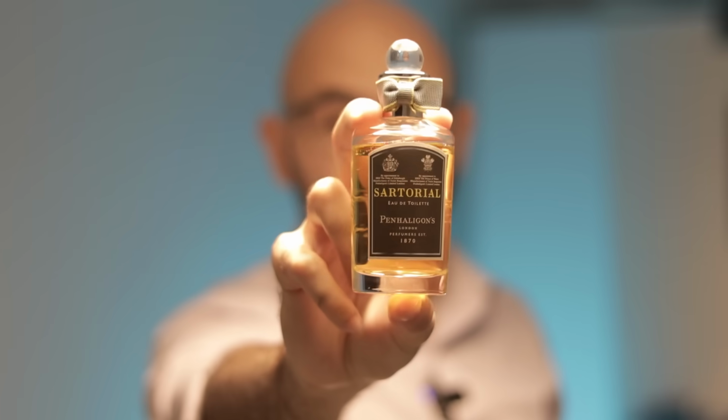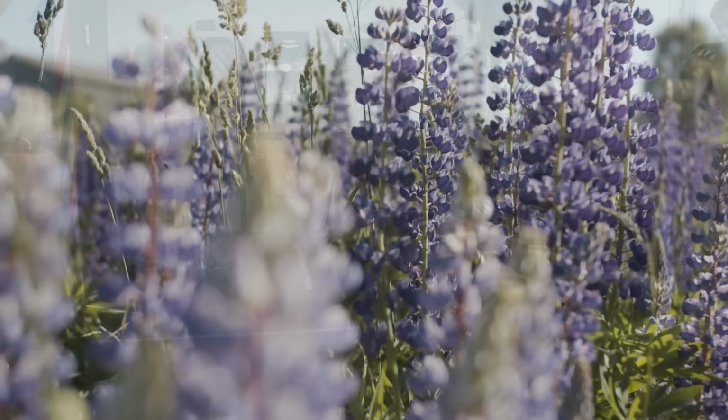We have 8 fragrances here today. They're all 10 out of 10s in my opinion, and they all suit the season of autumn perfectly, fitting that criteria we talked about before in the beginning of the video. Let's begin. Penhaligon's Sartorial, a clean lavender barbershop DNA.